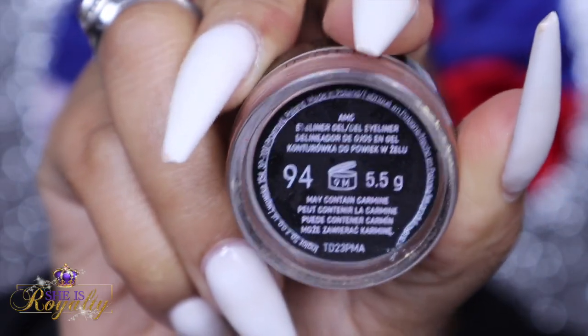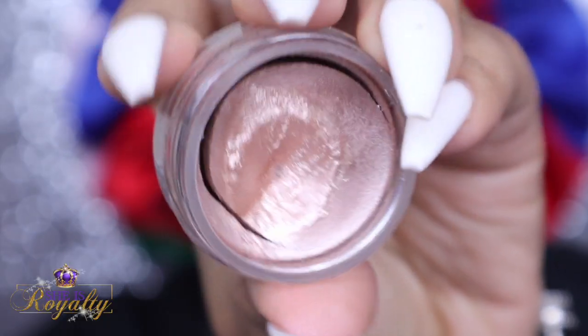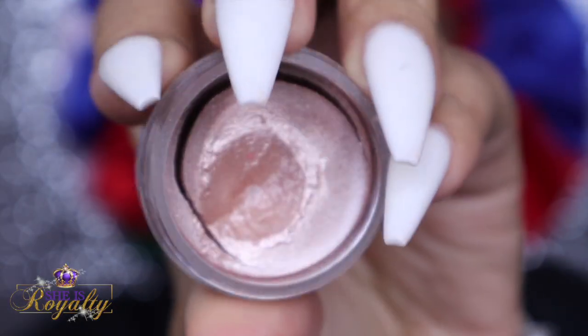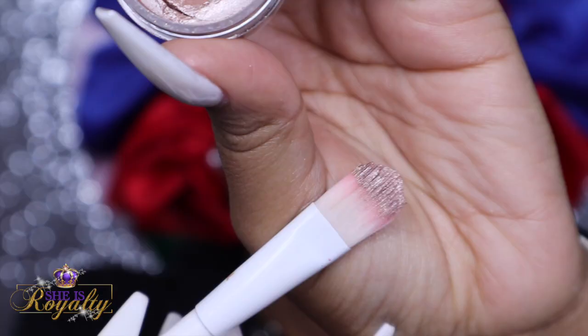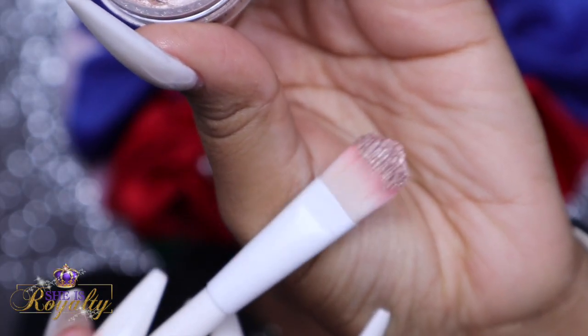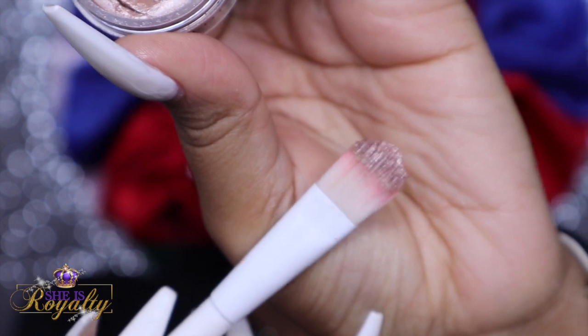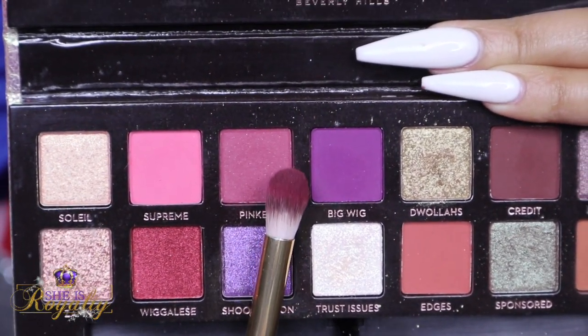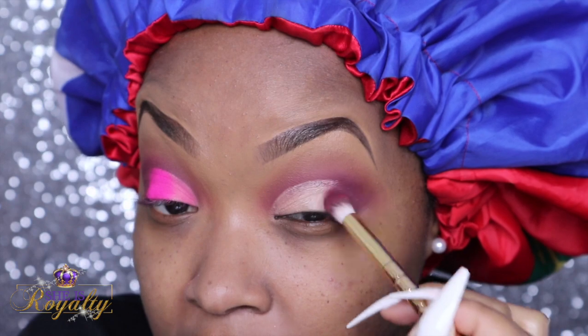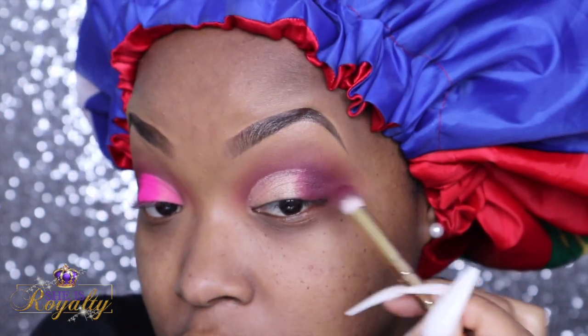Now I'm gonna take the Inglot gel liner in the number 54. It's basically like a shimmery base that I'm gonna use to cut my crease using one of these crease brushes. It's a flat concealer brush that I'm just gonna use to cut my crease, make it real sharp, real sharp. After applying the cut crease, I'm taking pinker just to blend in the outer V. We want that to be as clean as possible.